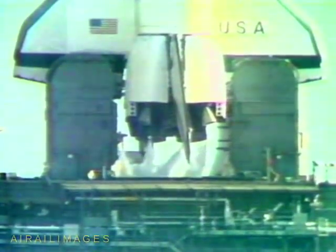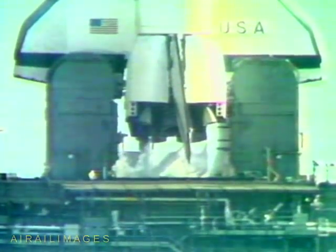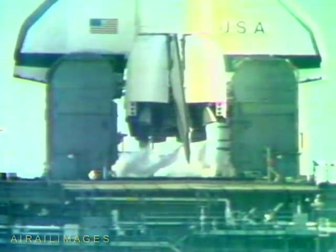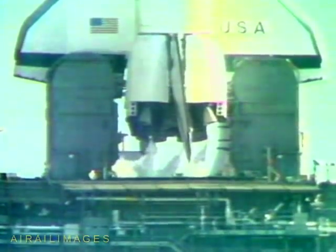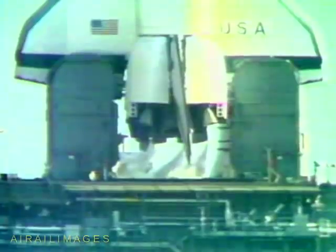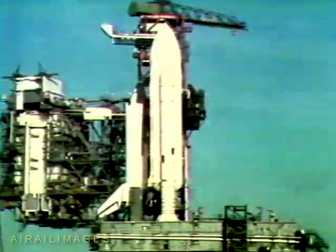T-minus 1 minute, 35 seconds, and counting. T-minus 1 minute, 20 seconds, and counting. We can see the purges of the main engines as we prepare for ignition. Liquid hydrogen tank is at flight pressure. T-minus 1 minute, mark, and counting. The firing system for the sound suppression water will be armed in just a couple seconds from now. It has been armed.